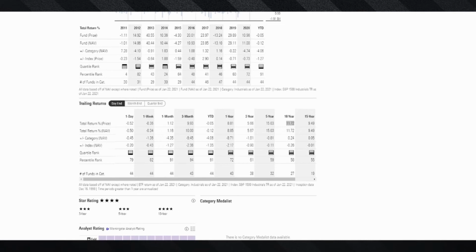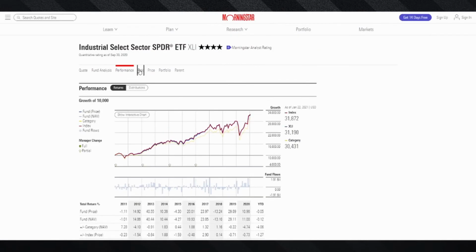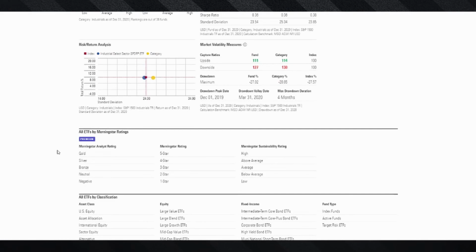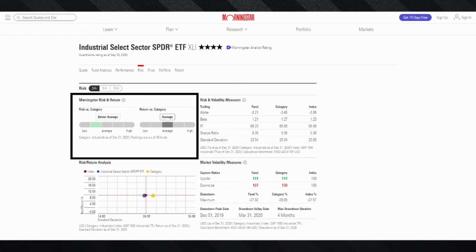Finally, the last two things I'm going to look at are the Risk tab and the Portfolio tab. The Risk tab allows us to see the risk of an ETF versus every other ETF in its related category. For XLI, we can see the other ETFs that focus on the industrial sector. Also, we can view the return versus category. Both the risk versus category and the return versus category are beneficial to see for sure.